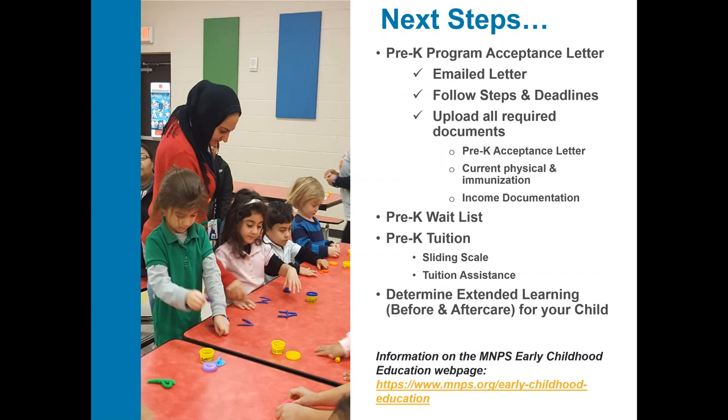Many families wonder what happens after they submit a pre-K application. If you are selected for a pre-K seat, you will receive a pre-K program acceptance letter. This letter is sent via email or text and will have instructions on how to accept your pre-K seat, additional documents required, and a deadline date. Please follow the instructions and the deadline in your letter.